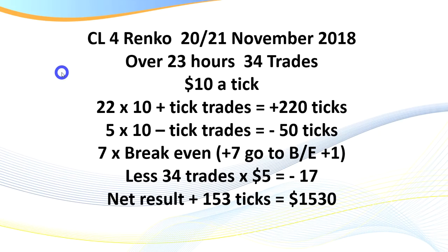But this is very, very consistent. So over 23 hours, I mentioned that the market is open nearly 23 hours a day. Now in that time there were 34 trades. It's not skewed to any specific time frame. As you'll see, the trades are fairly consistent over that time. With CL it's $10 a tick. Yes, if you trade range or if you trade tick charts, it works equally as well.